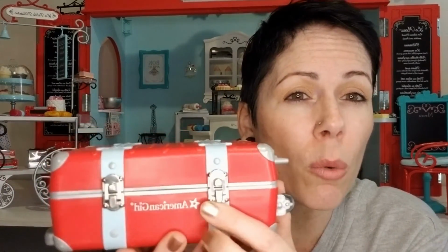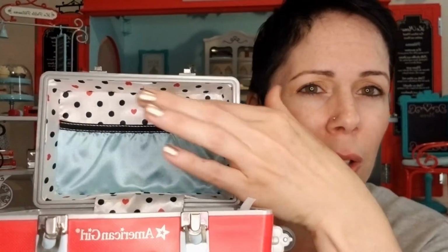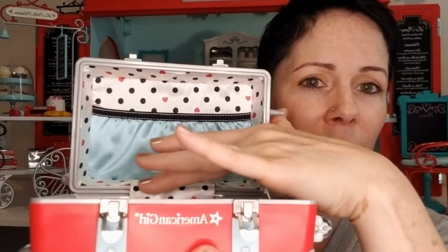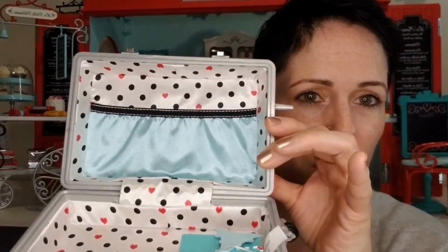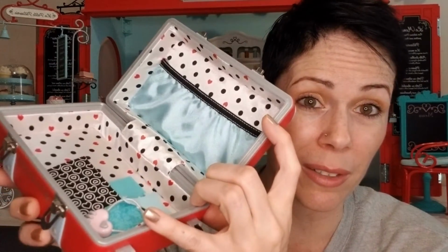But I don't think that any of the other luggage that we have from American Girl, it's not like we have a ton, but I don't think any of them actually have metal clasps. So that's nice. That's a level of quality we don't always see. And look how lovely this is. Even this detail of covering up the hinge. I know that the thing is plastic, but it's really well done.